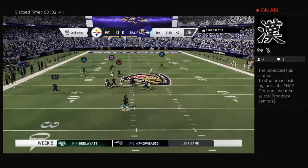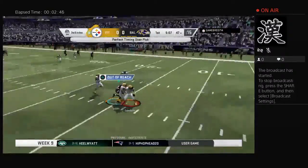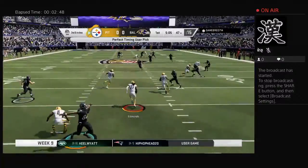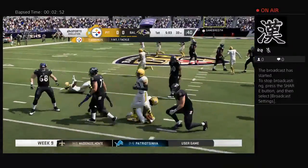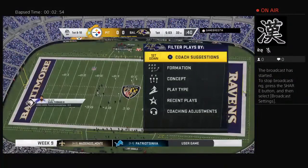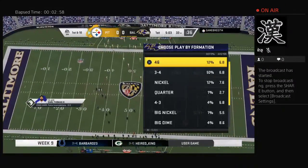Now Jackson. Airing it out deep for Smith. Into double coverage, and it's intercepted. The safety, Terrell Edmonds, picks it, and he's able to get it back to the 33-yard line. Certainly not how they envisioned ending their opening drive here in the first quarter.